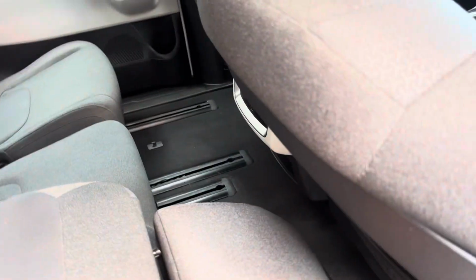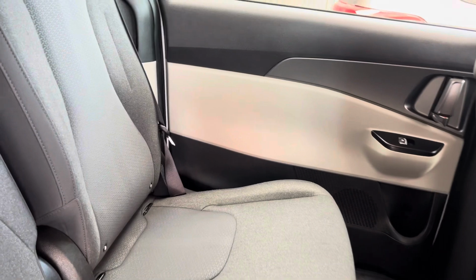Really good for these type of cars. So anyone in the rear, if it does take a little bit longer to cool down from the front, they'll be fine because they've got those aircon vents in the back. So popping this one back up and jumping in here.